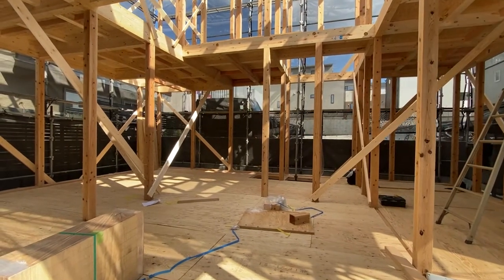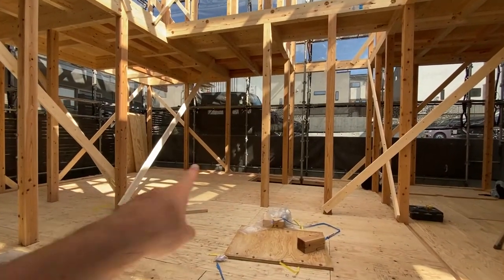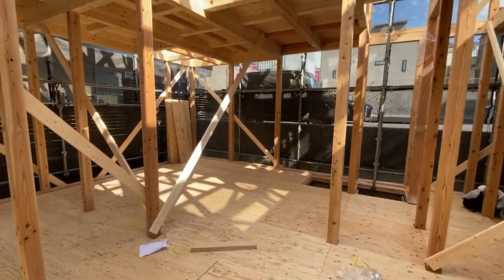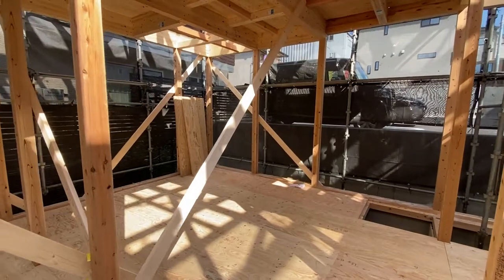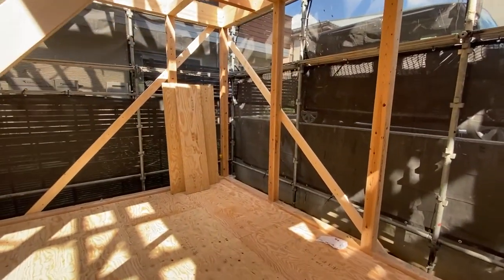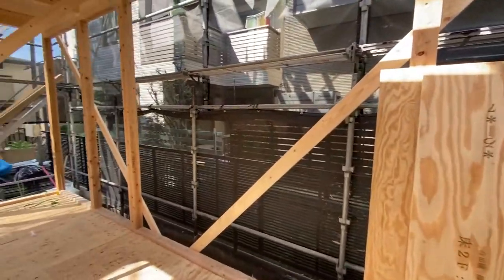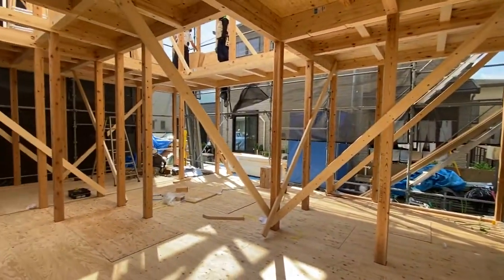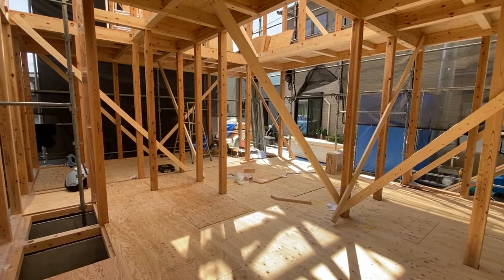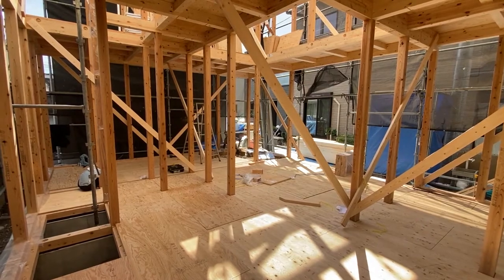I'm going to show the rooms on the ground floor. So now here, this space is a living space for the family and good father. Here is the kitchen and dining space. So this is the view from the dining to living, and the void is connecting to the second floor.